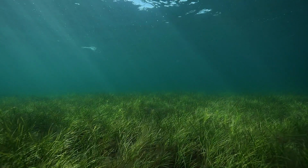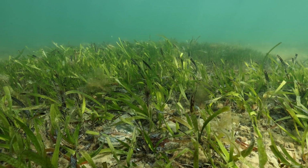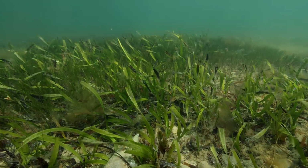Some of those algae actually live in the water column, some of them live on the seagrasses themselves. They block light, and the other thing that blocks light is the sediments that come off the land from all the development. And seagrasses, like any plant, need light to photosynthesize and survive. So if you're blocking that light, they're basically not getting their food and they end up starving.